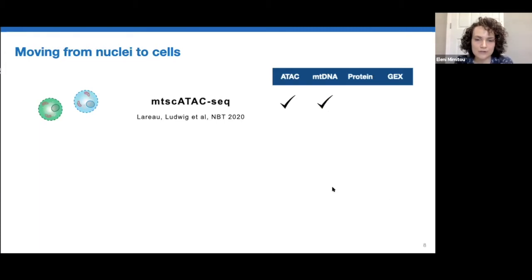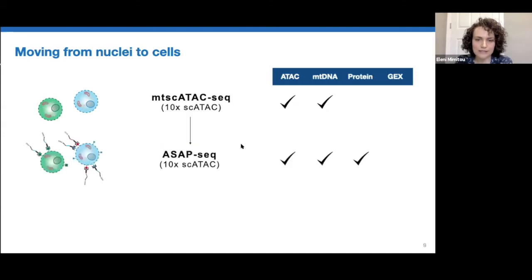But to make protein profiling worthwhile, we needed to maintain the connection between nuclear content for ATAC and cell surface marker information. So we had to use whole cells as input. Coincidentally, Leif and Caleb, as Deus Ex Machina, developed a mitochondrial single cell ATAC in an effort to retain and profile mitochondrial DNA mutations in parallel with chromatin accessibility. And this method uses whole fixed cells as input in the 10X platform. So we reasoned if we label these cells with our oligo conjugated antibodies, we could potentially combine protein detection with ATAC, giving rise to ASAP-seq.